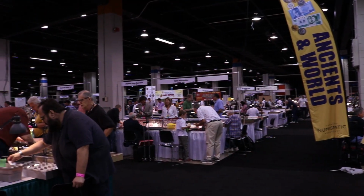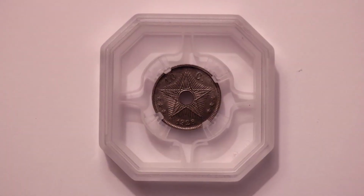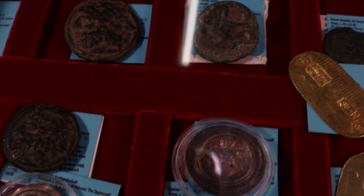The World and Ancient section may be smaller, but it has even more variety than the US area. There's a little bit of everything here, even including a few Jenny graded coins, which are hard to find in the US. You name it, someone here has it.